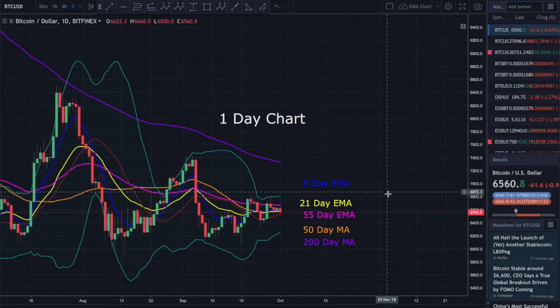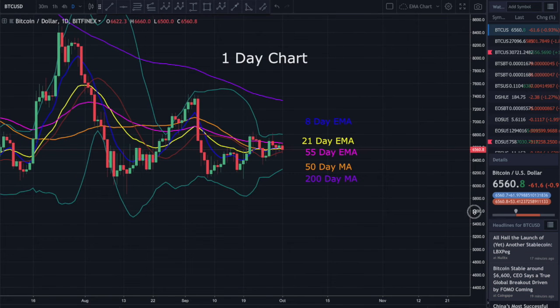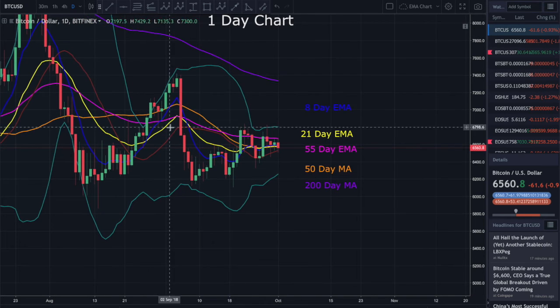Now, if we come over here and look at the moving averages on the daily chart, we can see the 8, 21, and 55-day EMA, represented by blue, yellow, and pink, or magenta some would say. They're all getting consolidated, basically compressed all on top of each other here. This is also a sign that we're going to see a larger move to come. Anytime you see the 8, 21, and 55-day EMA all getting squeezed on top of each other, there's usually a bigger move to follow.